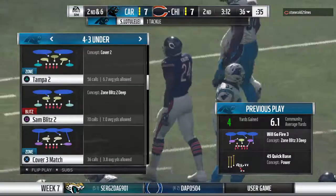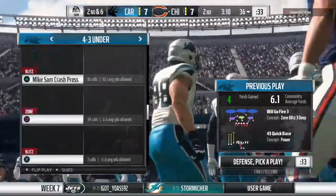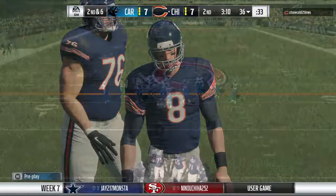Well, they didn't get a whole lot out of that one, but I think you've got to continue to try and run and try and keep the defense honest. You mean, or also just sit back, dare you to throw it on every down? Yeah, you get your quarterback hit a lot that way, too.